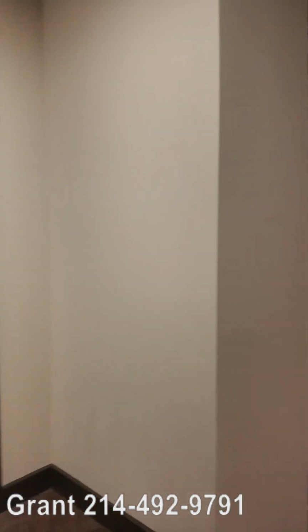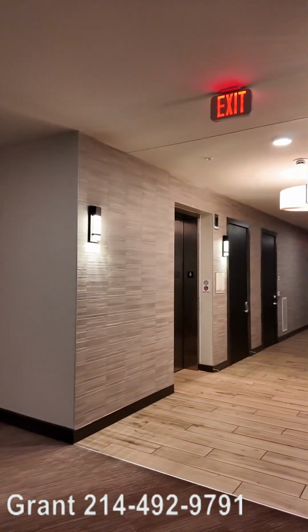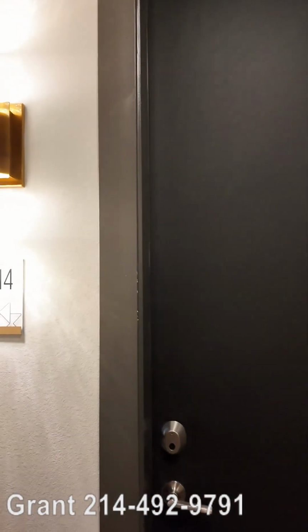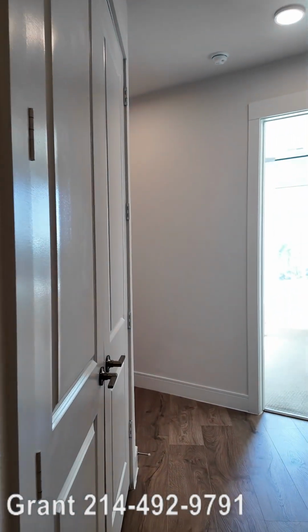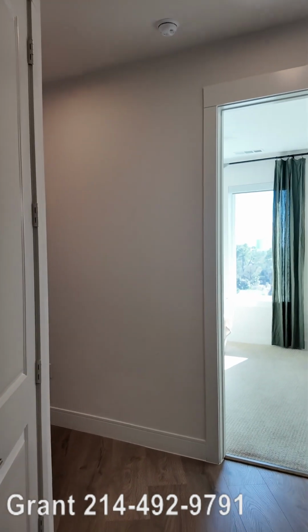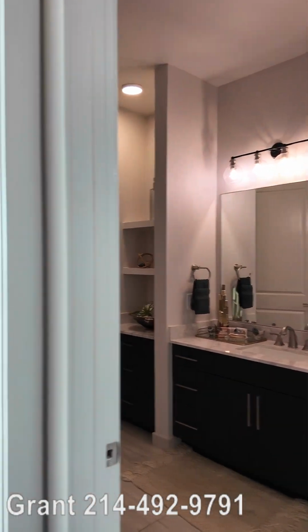Hey, we're at the Alexan Memorial, and we got off the elevators. Those are right there. There's a nice elevator right there. And then we've walked here into the model. This is the two-bedroom, the larger two-bedroom of the Alexan Memorial. So let's walk in. You're going to love this. I already previewed it. You're going to love it. So we're going to walk in, and we're going to see that bed and bath really soon.